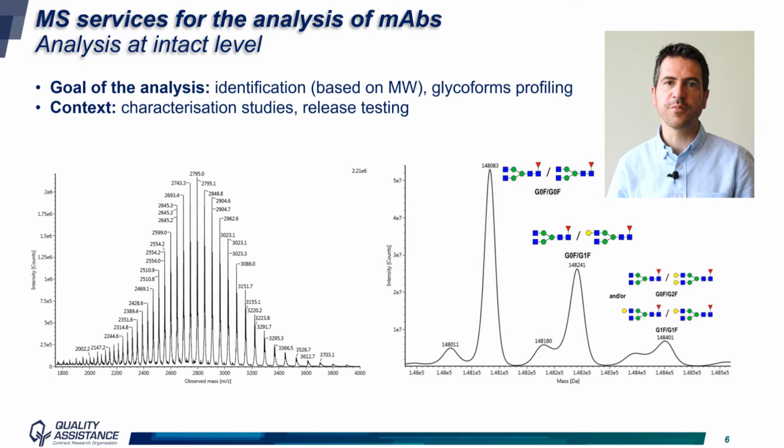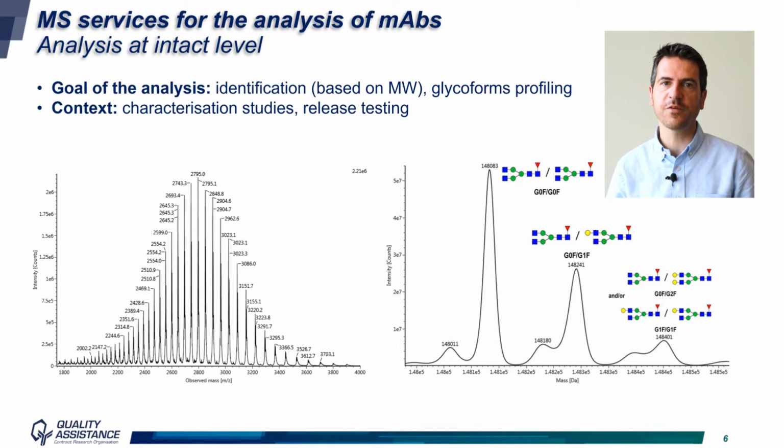Intact mass analysis of monoclonal antibodies with or without prior deglycosylation allows for a very quick characterization which can provide useful information on the identification of the antibody based on its molecular mass, but also on the glycosylation profile. Even if it won't be possible to identify small glycoforms, you will get data to compare batches and check their quality without any sample preparation, as this whole thing is performed online on a reverse phase column.